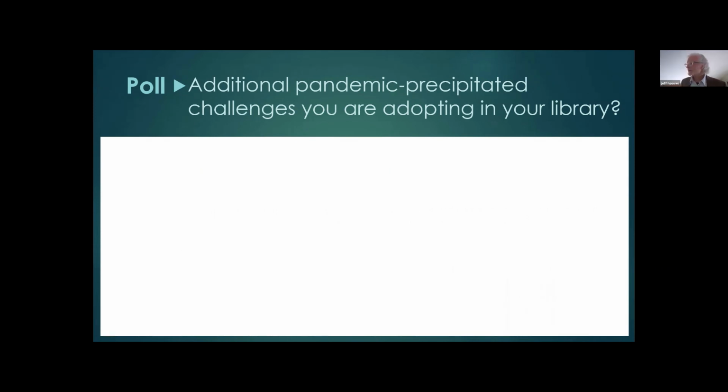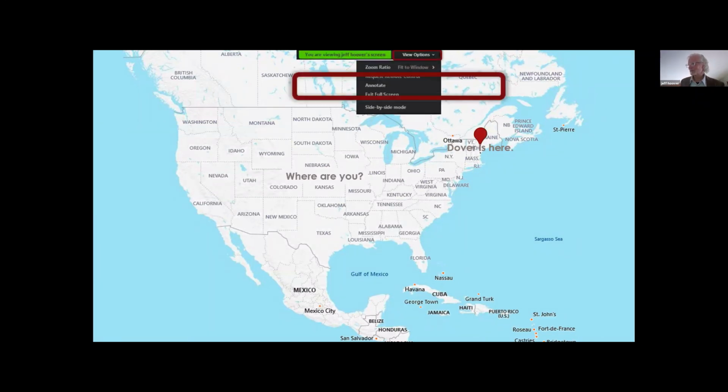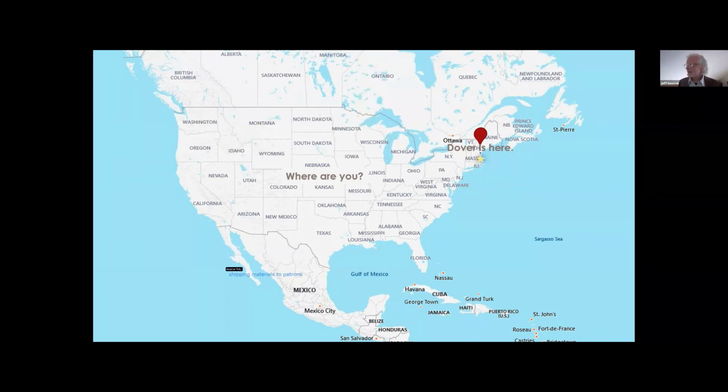But let's get into the library again, so Dover, we've seen where it is, and oh, I forgot. I also wanted to ask, where are you? One more thing with our annotation features within the software. Can we just use the stamp feature and maybe grab the star and put a star on the map, like I just did, of where you're coming from for today's discussion?